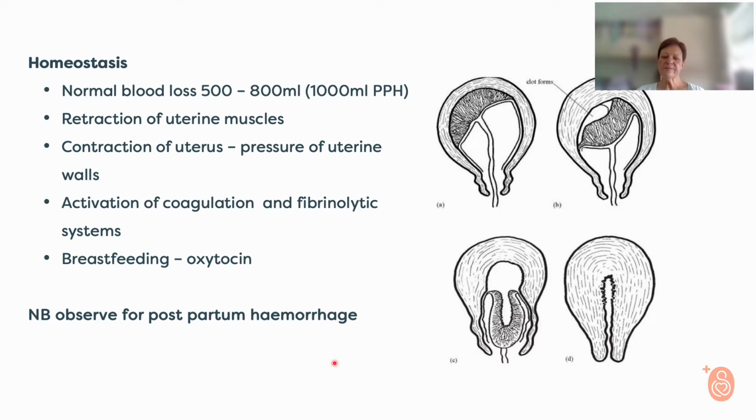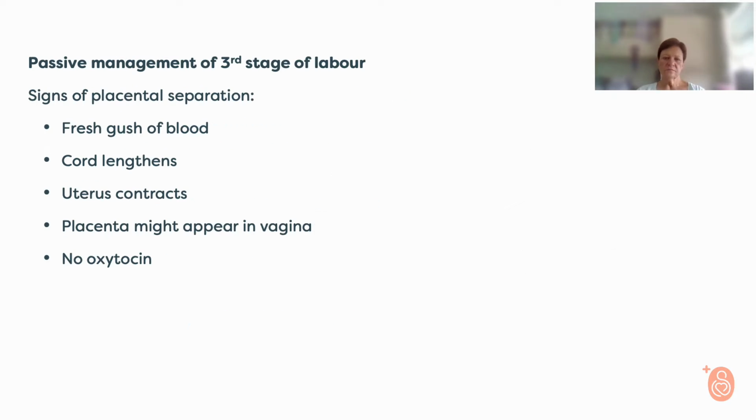Now, the very, very important thing during the third stage of labor is to observe for postpartum hemorrhage, to make sure, first of all, that the placenta has been born, that after the placenta has been born, the uterus contracts and that the uterus stays contracted.